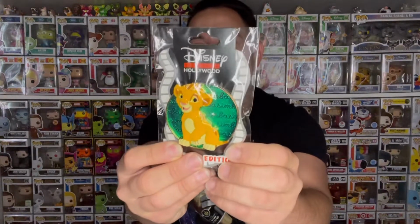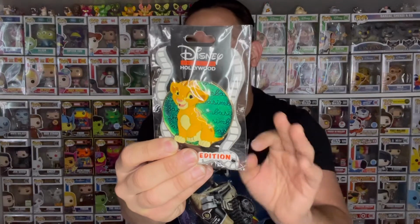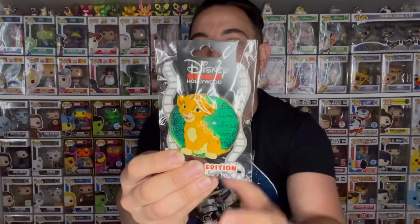But here's the set we'll be sharing. This is a Cursive Cuties set. Now this was part of the second wave. There were 3 waves, and then they just recently released the 4th wave, which we'll be opening up in this box. So let's go ahead and get this one started.